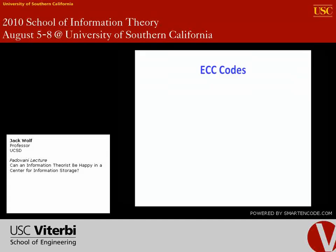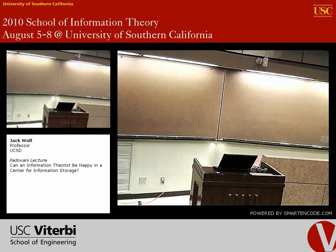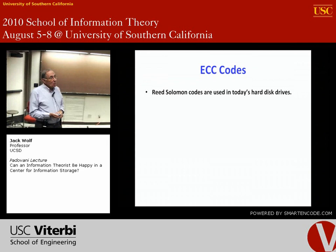We probably should begin. I had promised to say something about ECC codes, and I told you that I found something in my email yesterday, so I thought you'd be interested in it. Reed-Solomon codes are used in today's hard disk drives. Well, that was written before yesterday. I would say in almost all of today's hard disk drives.